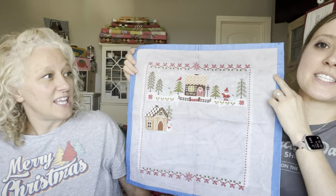Look at the little pom-poms on the tops of her boots. So cute. She's so cute. So the sled is done with the stuff in it, so I just clearly need to finish filling it in and then do the back half of her little train of stuff.